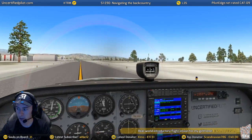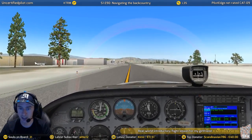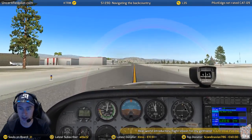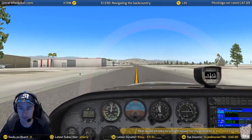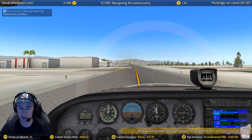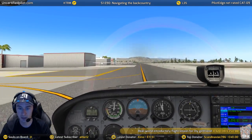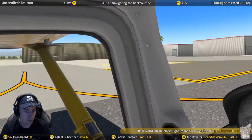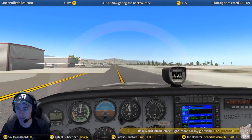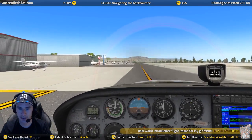Kimo, should really announce your taxi here, I think, because of the airport layout. Well, I guess you're right, because I guess what you're thinking about is when we've got another airplane now taxiing towards runway 12. There's no way for us here to go sideways to parallel taxi here. And yeah, you're right, Kimo. I should have. But you won't be instrument certified. That's true. That's true.